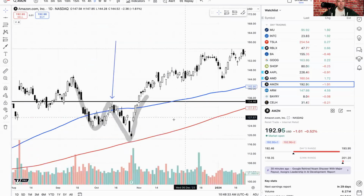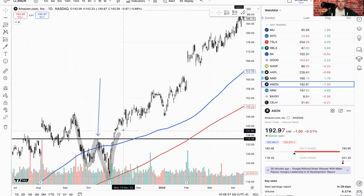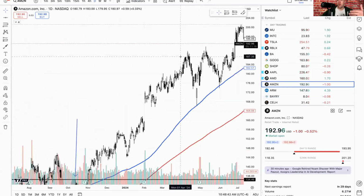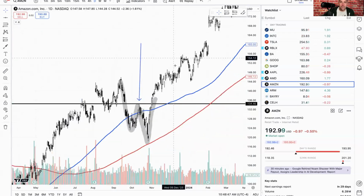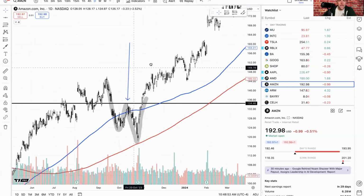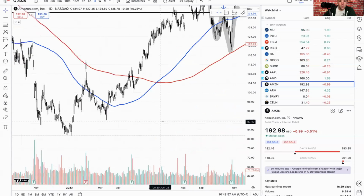And so what happened on Amazon after this double bottom? Well, you could see that this pushed up and up and up and up and up, right? And so does this happen all the time? No. And again, we're looking at a daily chart, but in this instance, we see the double bottom. We're using our simple moving averages, and it makes a nice push higher. Let's take a look at one more here.